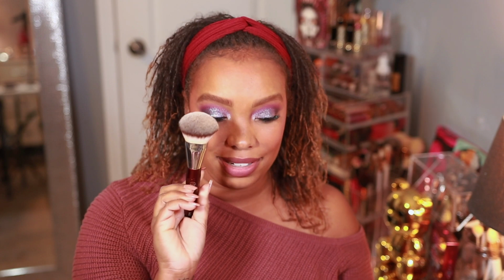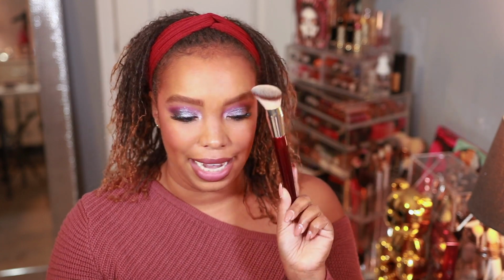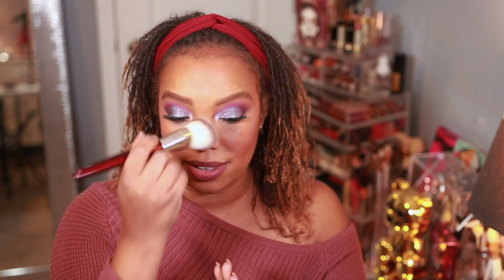First of all, you see how it's slanted? Oh my gosh. The quality is amazing. I hear the owner is super sweet, so it makes it better. She's a YouTuber. The handles, look at it. They just look rich and luxurious. The ferrule, this so soft. And look at the shape. The shape just makes it so easy.